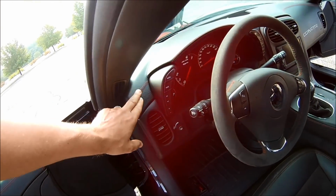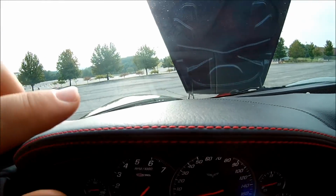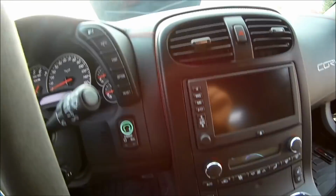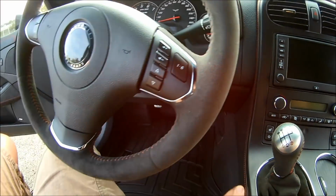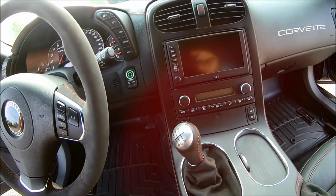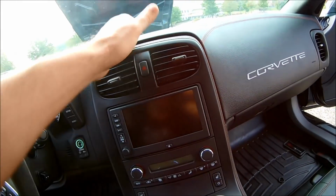But the leather extends all the way up here to the very top. Let me sit down for a sec. And yeah, you get the red stitching all the way through it, and it looks pretty cool. Corvette logo. It feels tight. All the interior stuff feels really tight and put together, and that's a selling point for me. But to be honest, it doesn't have the feel of a real high quality leather. And you can see, I mean, it's fine. There's nothing wrong with it.